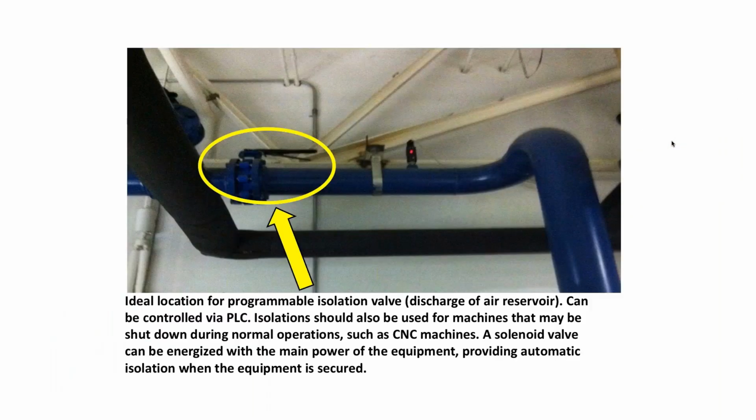This was a factory's big air reservoir, and this was a valve. I recommended that they replace it with a programmable valve, as I just spoke about. They had PLCs there too. They could actually control it with that also.